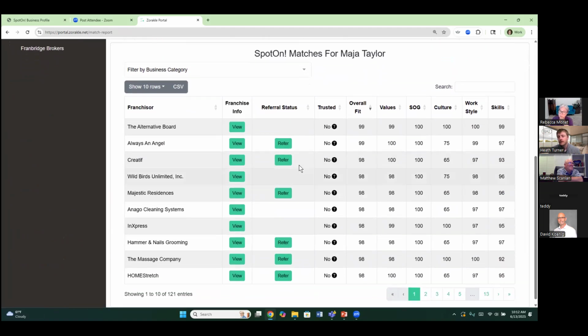So what you're going to want to focus on is the overall column one here, overall fit. You want anything that's 90% plus, our franchisors are going to love that, trust me. These other markers, the values, the stage of growth, the culture, the work style, and skills are their individual scores. In other words, this candidate was a 99% fit with that franchisor's set of values and the high performers.